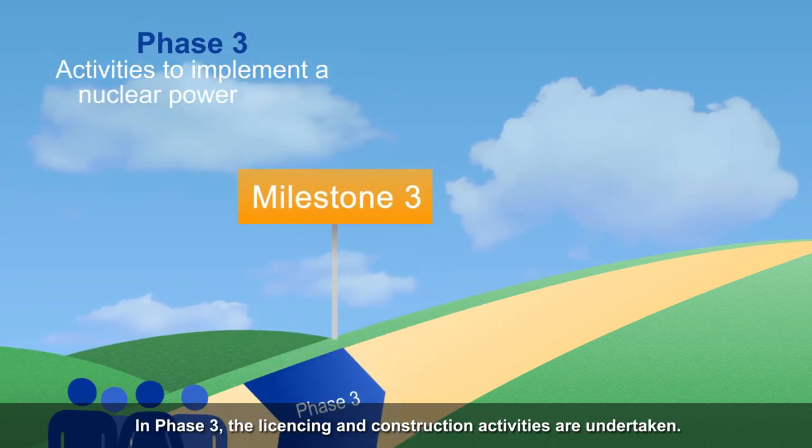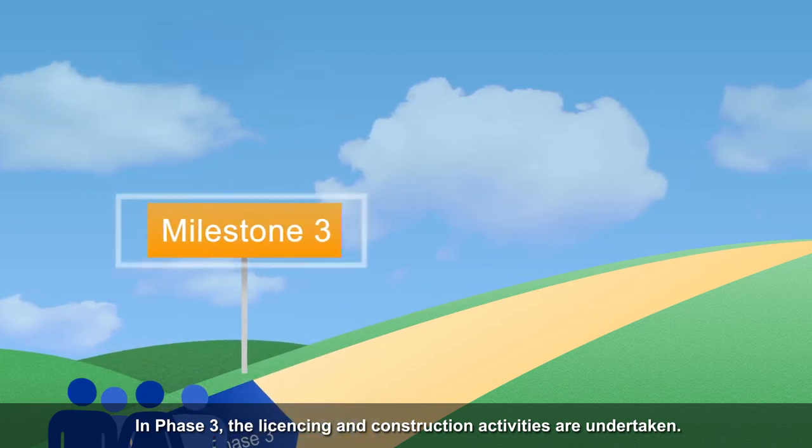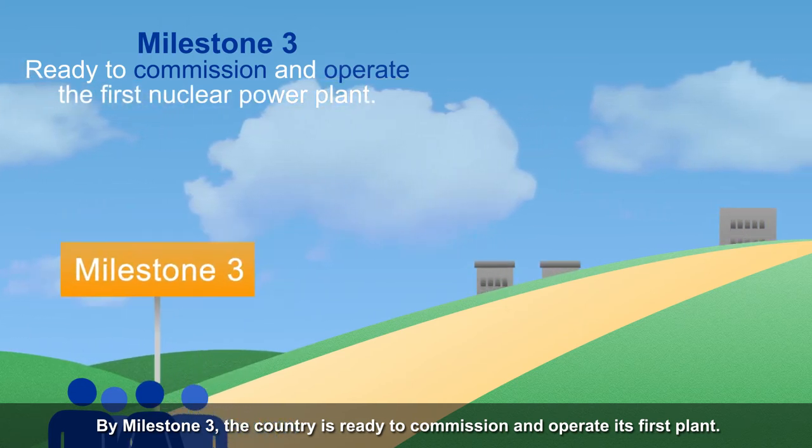In phase three, the licensing and construction activities are undertaken. By milestone three, the country is ready to commission and operate its first plant.